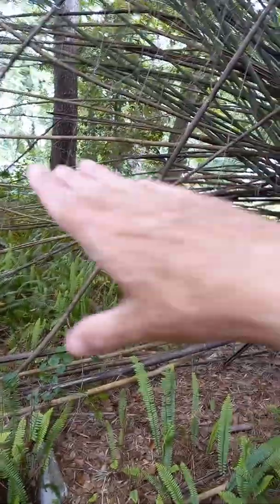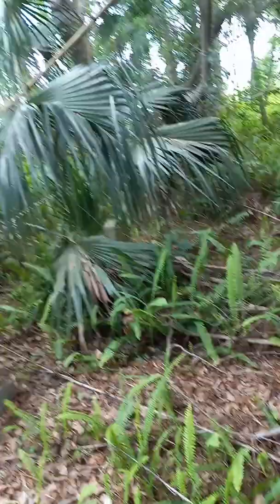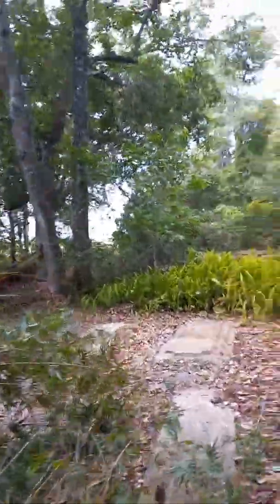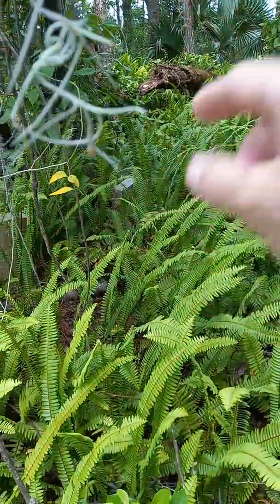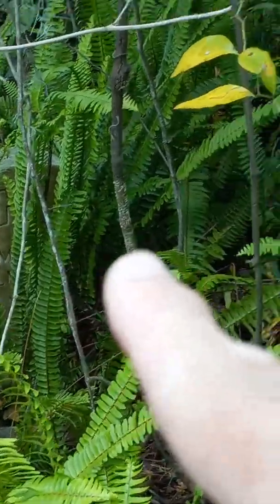Oh gosh, I just stepped on one. I hate that. And there might be more back there, I don't know. You see, someone's property line is right on the other side of those ferns. So, oh, and there's one right there. And I'm not going to walk through all that. Oh, okay, here we go. There's a stone right there. And right there. And that's a military stone.